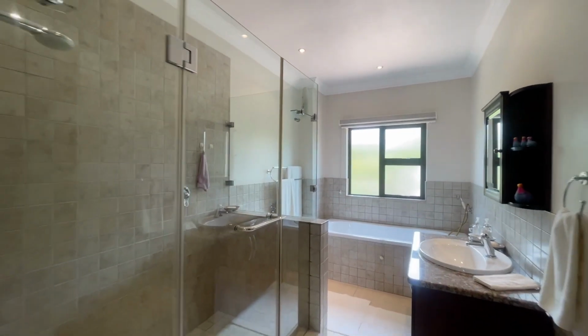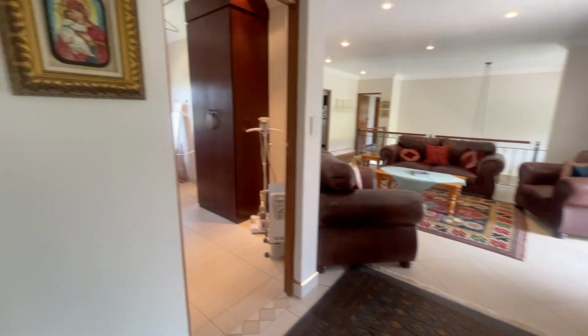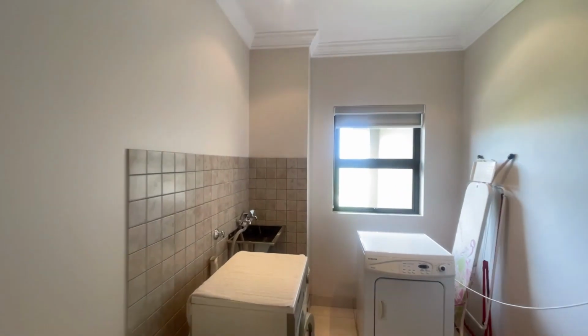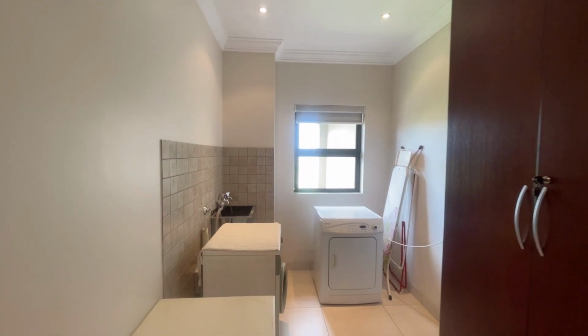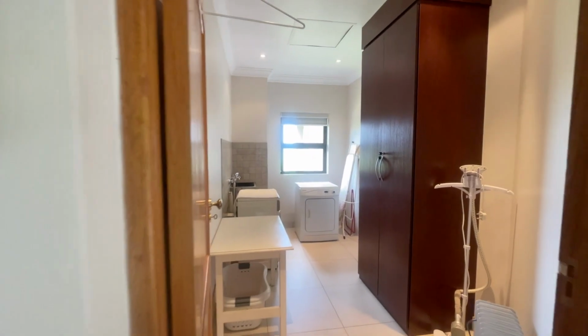and everything is immaculate. And just in front of us here is the laundry room with a cupboard, and it's full connections, the tumble dryer, the washing machine, the geyser is just above us. So how clever is that? Because you always do your laundry upstairs. You don't have to carry clothes up and down.